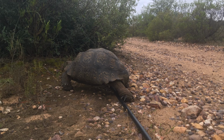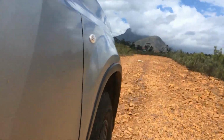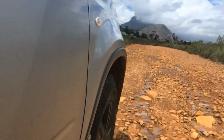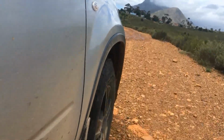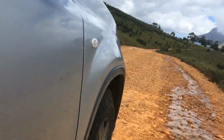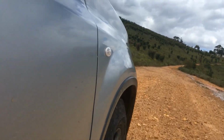10,000 Ks now. Not the first tortoise I've seen. But I've been really impressed with these tires, especially off-road. There's nothing namby-pamby about these. You can do the rough roads, and she'll take it. This is now outside Greyton, going towards Bosmanskloof. Very bumpy road. The residents have to do this every day. Not for the faint of heart.